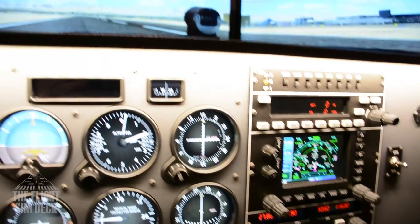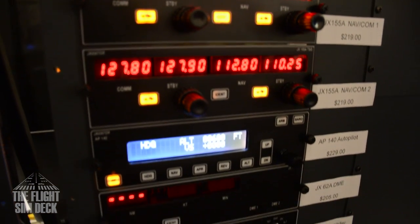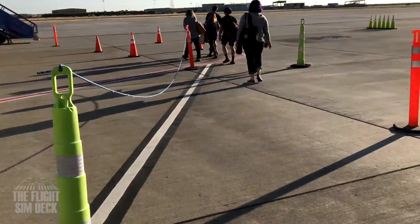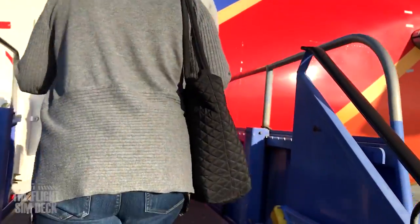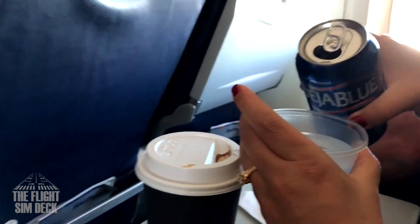Hello everybody, we have just returned from Las Vegas, Nevada, where Flight Sim Expo was this weekend, and I brought the camera along to document the entire trip. Started out on the tarmac, we are boarding this Southwest flight. I've been on many Southwest flights, but never one where you actually board the back of the plane. So that was fun to kick off a trip like this to get up close to the 737 like that.